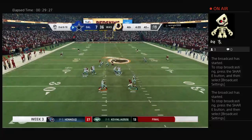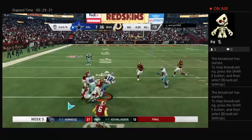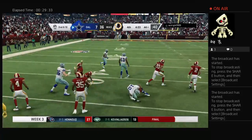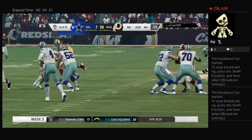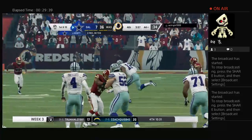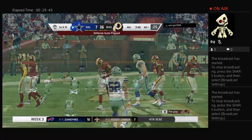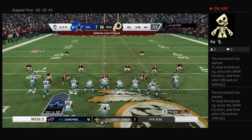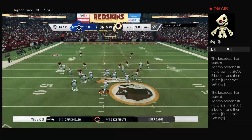Looking to throw again on 2nd down. Prescott. And he's going to have the hook up to Scott. And he'll work it across midfield inside the 45. And they're going to have another 1st down here as the tackle's made at the Redskins' 44-yard line. 1st down, Cowboys. In Washington territory now. Here's 1st and 10 at the 44-yard line.